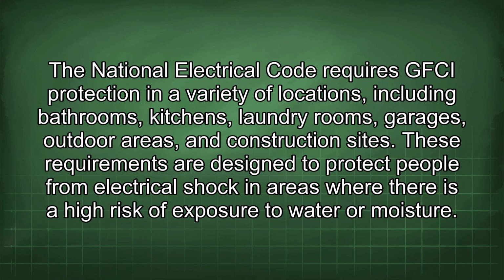The National Electrical Code requires GFCI protection in a variety of locations, including bathrooms, kitchens, laundry rooms, garages, outdoor areas, and construction sites.